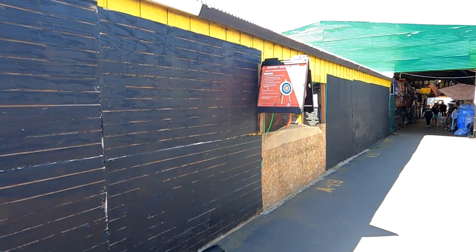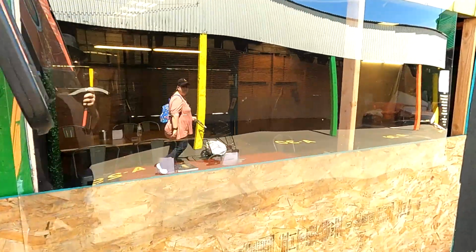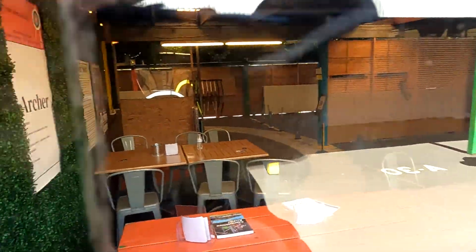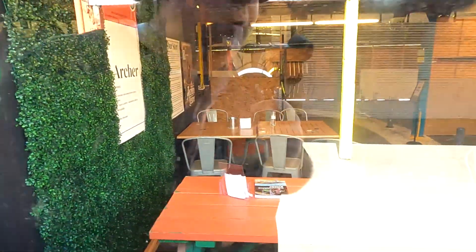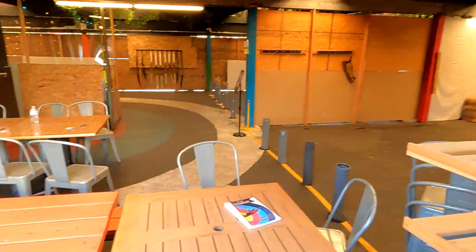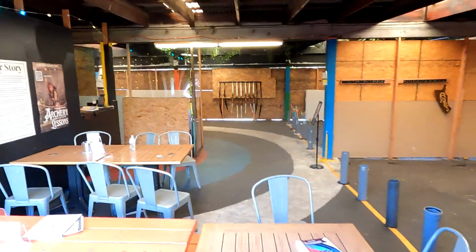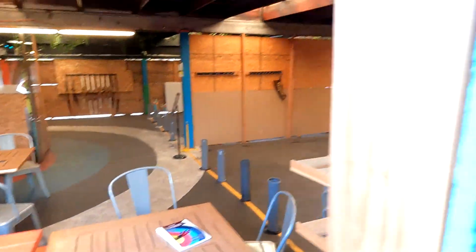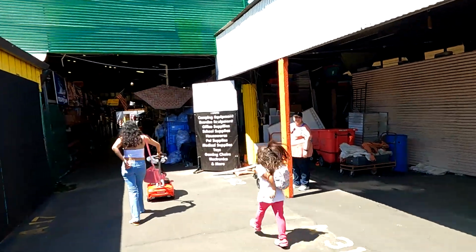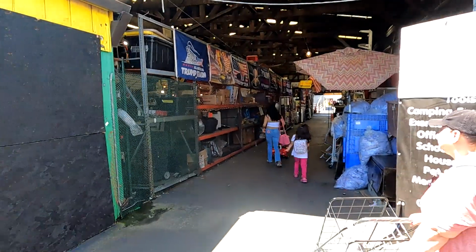So here's that archery place we saw a sign for on the way in. They are appointment only. So, let me take a look in there. Could be a fun thing to try out sometime. Oh look, you can see better here where the glass ends. Yeah, that could be a fun thing to do sometime. I don't think I've shot a bow and arrow since the county fair when I was a very, very small child.